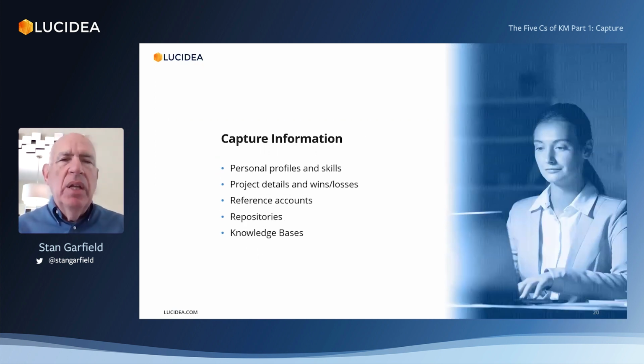The second part of capture that we're going to talk about is capturing information. And so we talked about content in the first part. The information we want to talk about includes personal profiles and skills inventories, project details and win-loss databases, reference accounts, repositories, and knowledge bases.